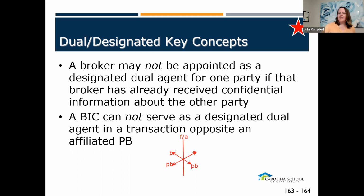Dual and designated, dual agency, designated agency. Again, you guys, I think the more time you spend with it, I gave you several resources last week, and I'm going to give you a few more. We're just easing you into it. But the more you can expose yourself to this stuff, the better it's going to click, the faster it's going to click, as long as it clicks before test day.